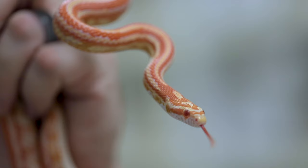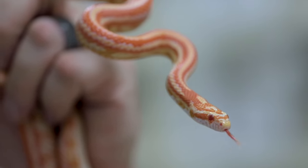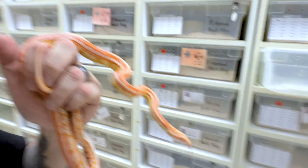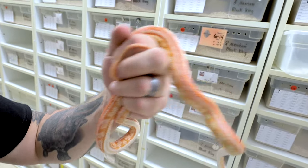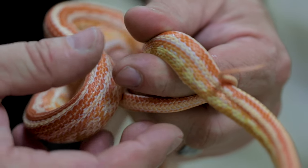This is actually a candy cane Tessera. The Tessera is those kind of racing stripes and so on like that. And then the candy cane is, again, a polygenically bred, kind of higher white albino corn snake, or amelanistic corn snake. When you put them together, it just makes for a really cool high contrast and amazing pattern corn snake.